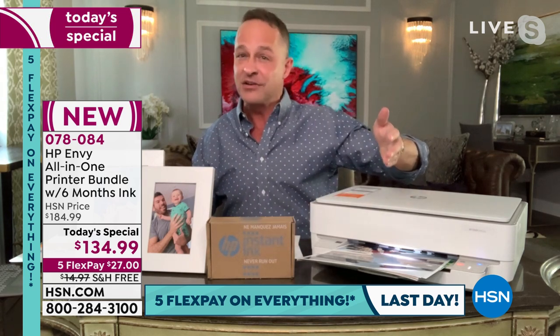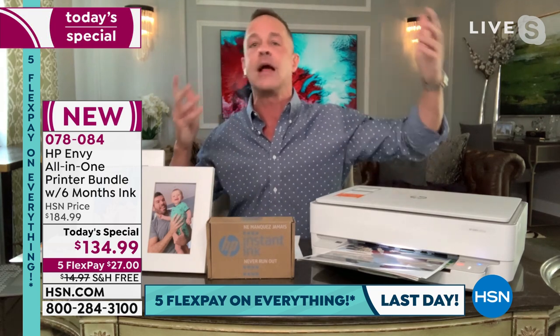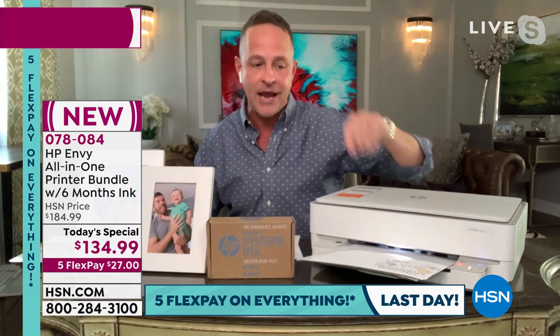Can you buy a less expensive printer sometimes? You know, do we have a printer for whatever, $99 or $109? Are they this nice? No, this is the best. This is in the good, better, best. This is the HP Envy series.